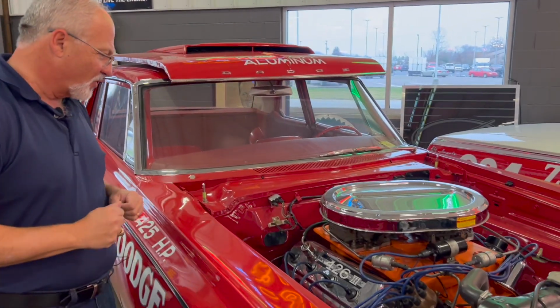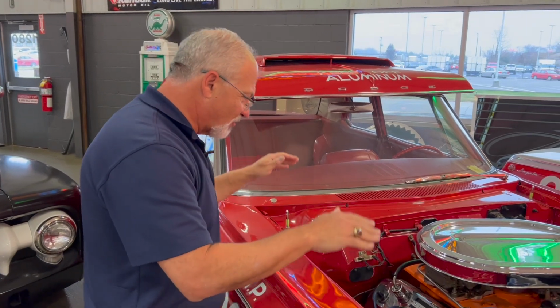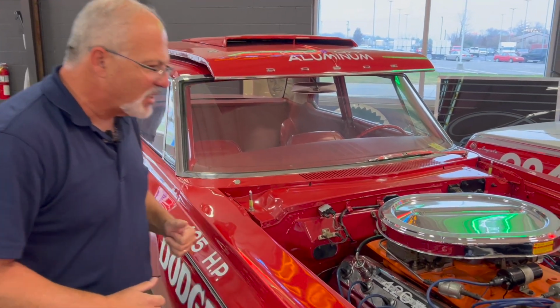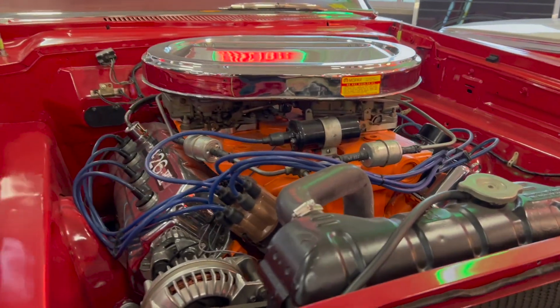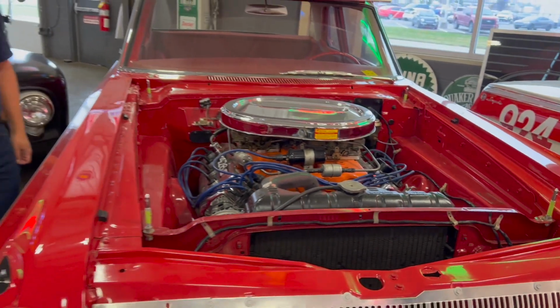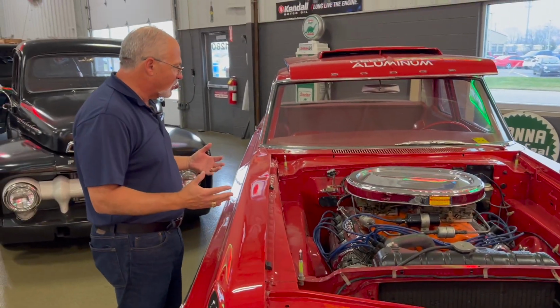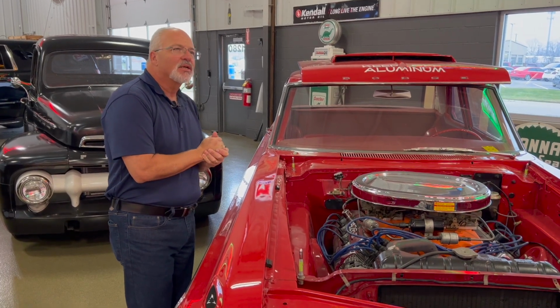Super stock 3 426 Hemi. We bow in your general direction. Cross ram intake manifold. 425 horse rating from the factory. Get the feeling that might have been a tad conservative. I'm just looking at this and, yeah, I really don't have much to say.